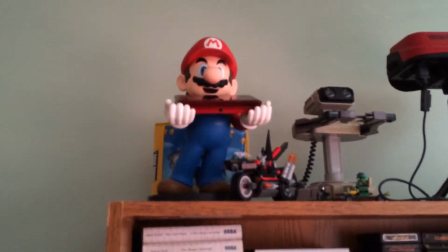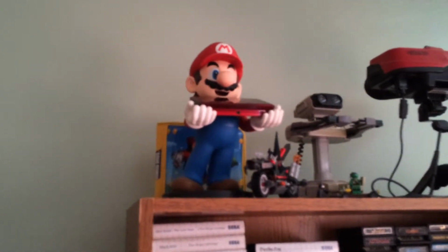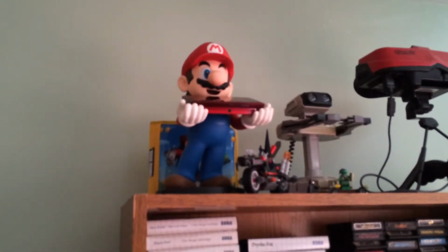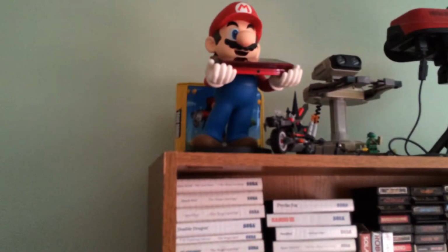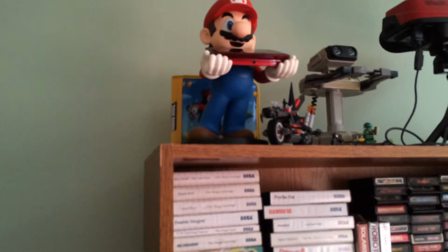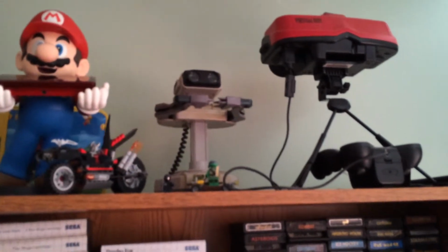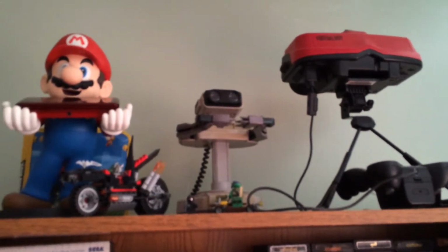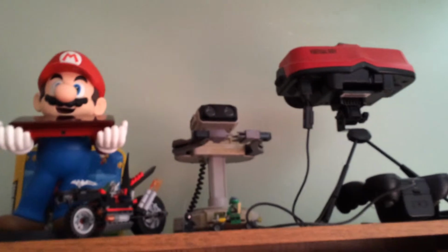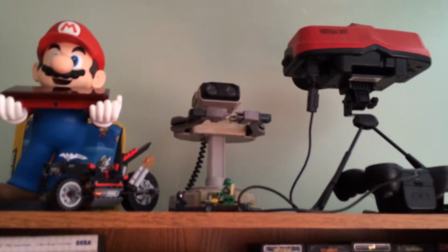Up here on this top shelf, this is actually a Mario DS and 3DS cradle, and Mario will hold onto your DS or your 3DS for you. I found this at Toys R Us a couple of years ago, and right now he's holding onto my 3DS. Behind him is a DS and 3DS travel case, and I have some of my games in there right now. And also my Rob the Robot, which I bought off of eBay about 12 years ago. I've always wanted one of these, so I pounced at the opportunity to get one. I overpaid for him a little bit, but that's okay.